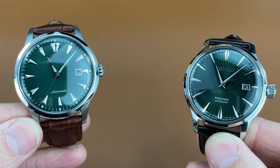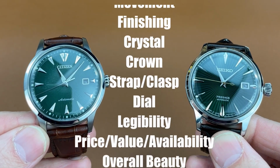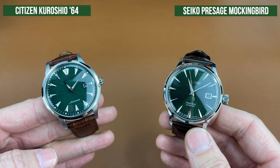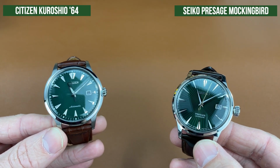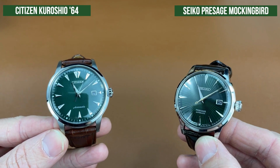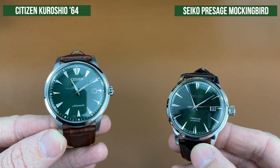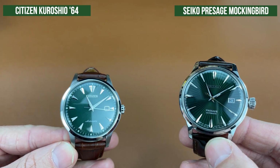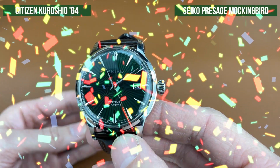So that is all 10 categories: dimensions, movement, finishing, crystal, crown, strap and clasp, dial, legibility, price, value, availability, and overall beauty. If you've been doing the math as we've been going through, you probably already know who eked out the win, but it might be closer than you think. Drum roll, please. And the winner is, with a total score of 75 to 71, the Seiko Presage Mockingbird.